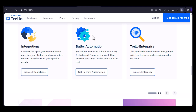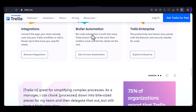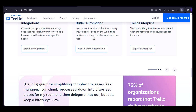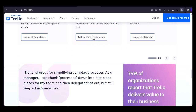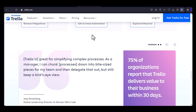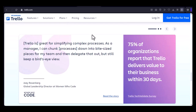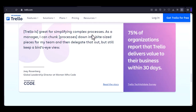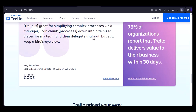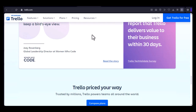4. Is Trello still relevant? The rise of competitors. In recent years, several new project management tools have emerged, offering features that Trello may lack. Some of the most popular competitors include Asana, Monday.com, and Jira. Trello's continued evolution. Despite the competition, Trello has continued to evolve and improve. The company has introduced new features and integrations to keep up with the changing needs of its users.